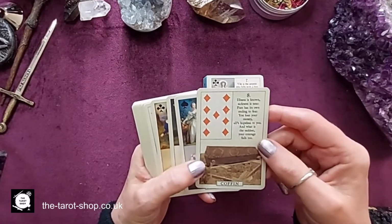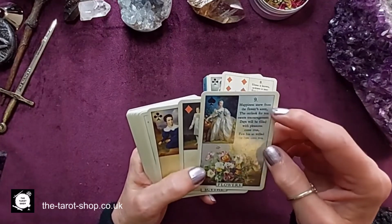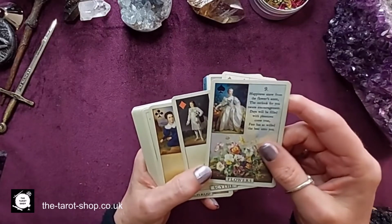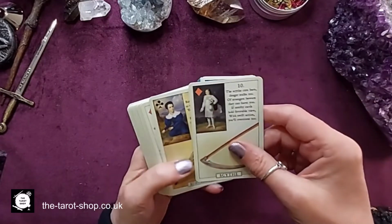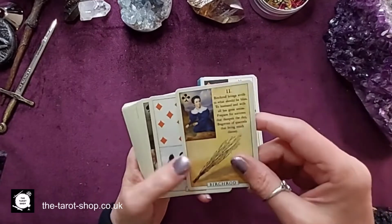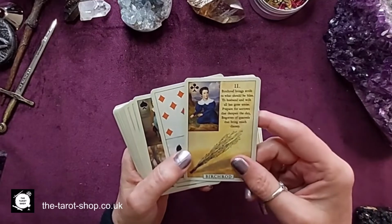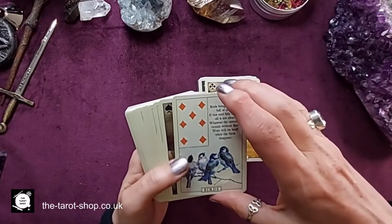Coffin. Endings, flowers, beauty, happiness, happiness anew. What gorgeous imagery within. They're just lovely, lovely little cards. The Scythe, just cutting. We call this the Whip in the modern version, so this is the birch rod. The Birds, oh, they're chattering and gossiping.